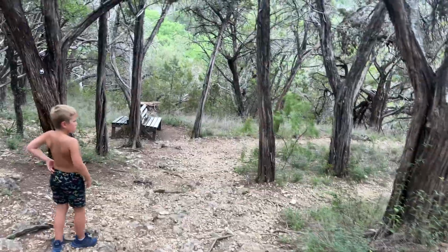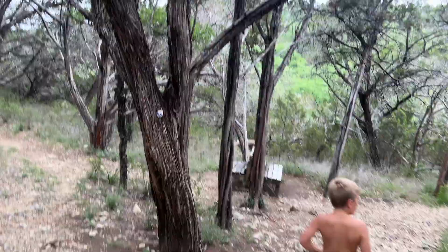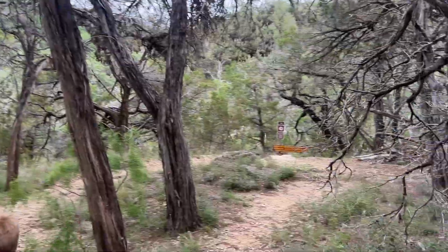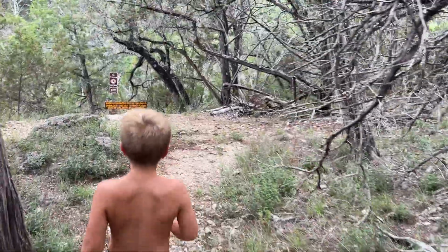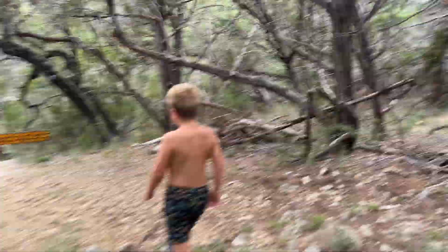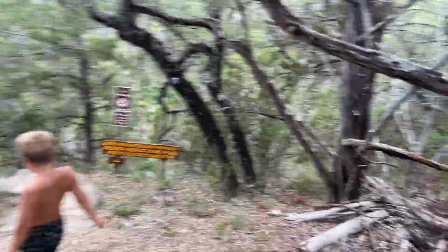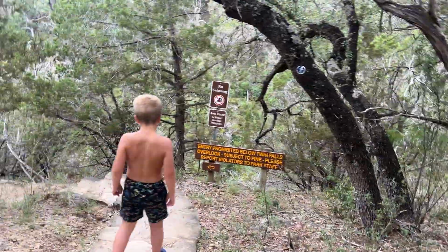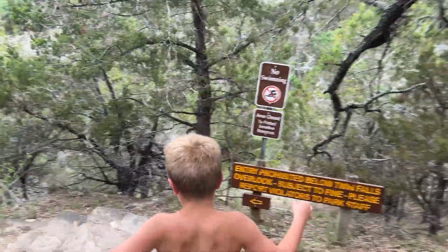No, look, it's an overlook. I think that's what the trail goes that direction. But look at the overlook there. Let's see it. There's water over there. Yeah, let's go check it out. Hey, I hear water. Okay, just be careful. Let's go exploring.